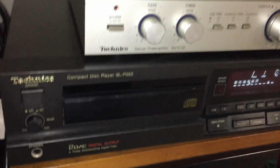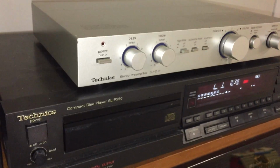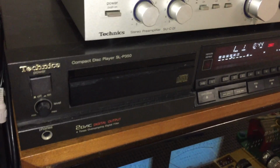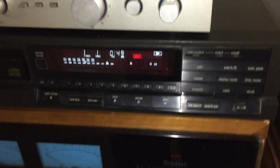And a friend of his, that guy's girlfriend, worked at the mall where this shop was. And so he convinced her, if I give you the money, will you go buy it? Which she did. She picked it up. We got a service plan on it, which is very rare. Back then, nobody knew what CD players were going to need service-wise in '89.